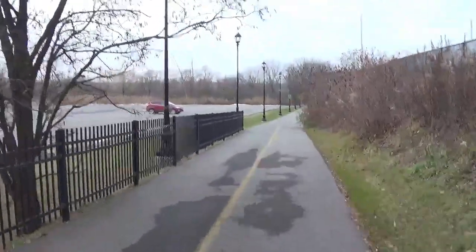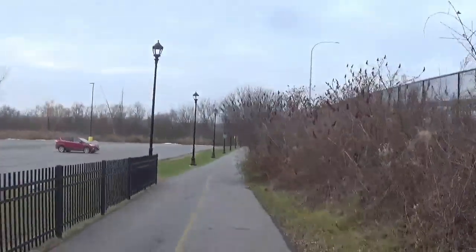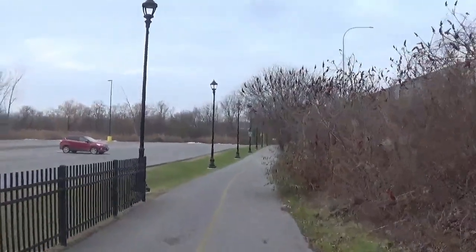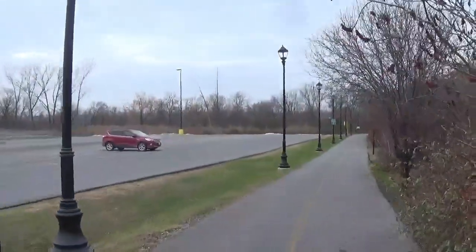Alright folks, that's going to be the end of the video for today on the Creek Walk. 2.5 miles done. Part of the Empire State Trail as well, except this part. So next time I'll just take the Empire State Trail, seeing how it's all two in one.